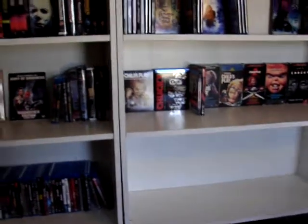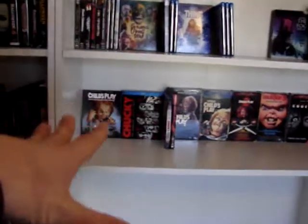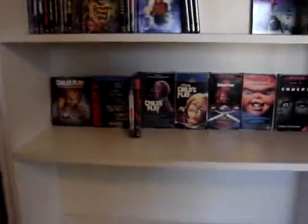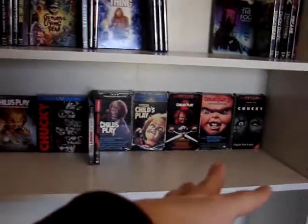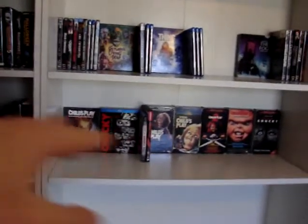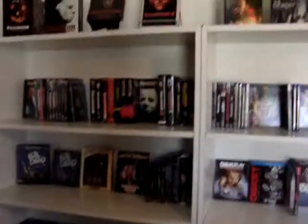Now obviously I know that eventually I will need to have more space for my Blu-rays, and I will probably end up doing away with my Child's Play section, simply because I just know that my Blu-ray collection is going to grow. But until then I'm going to keep this up because I think that this looks really nice. I still have this entire shelf right here to fill up, so I'm not going to have to do away with that section anytime soon. But yeah, that's pretty much it for the main white shelf.